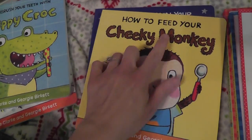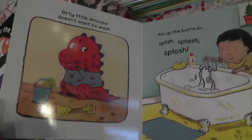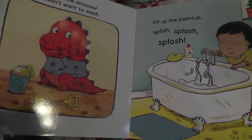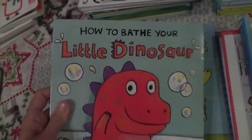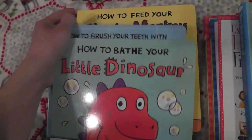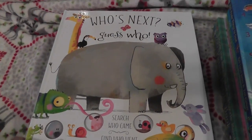Same thing about feeding, and then you've got to make sure you brush your teeth, so that one does that. And then How to Bathe Your Little Dinosaur, with Dirty Little Dinosaur who doesn't want to wash. Fill up the bathtub, splish, splash, splash. These are super cute, so if there are any issues going on with kids, these are kind of fun, because they can see what the little dinosaur is going to do, and what a little snappy croc does, or a cheeky monkey, or a sleepy lion. Again, you can get them individually or as a set, so that's super cute, and we'll move along.